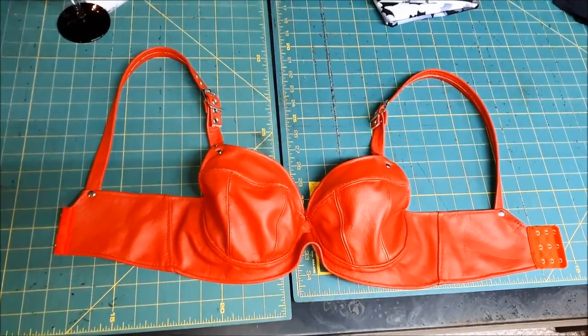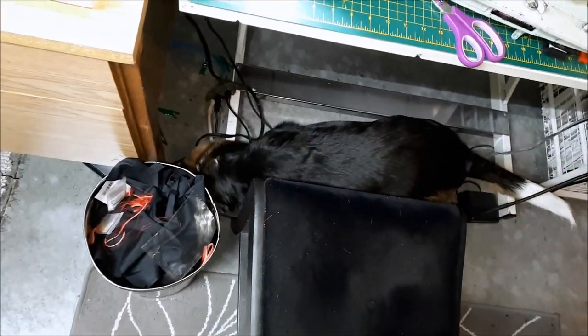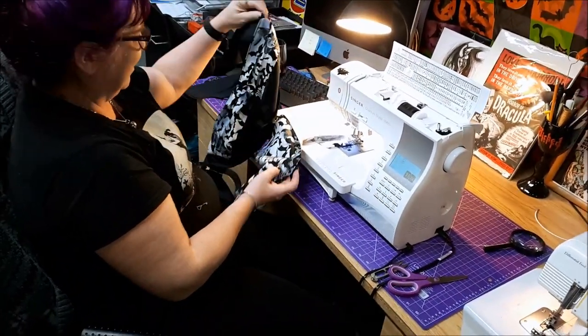I have not very long left, under an hour, but I'm gonna start working on the panties. Supervisor Bella has come back to make sure we're not eating without her. And Mary's still working on this dress. It looks cute though. It's very cute.